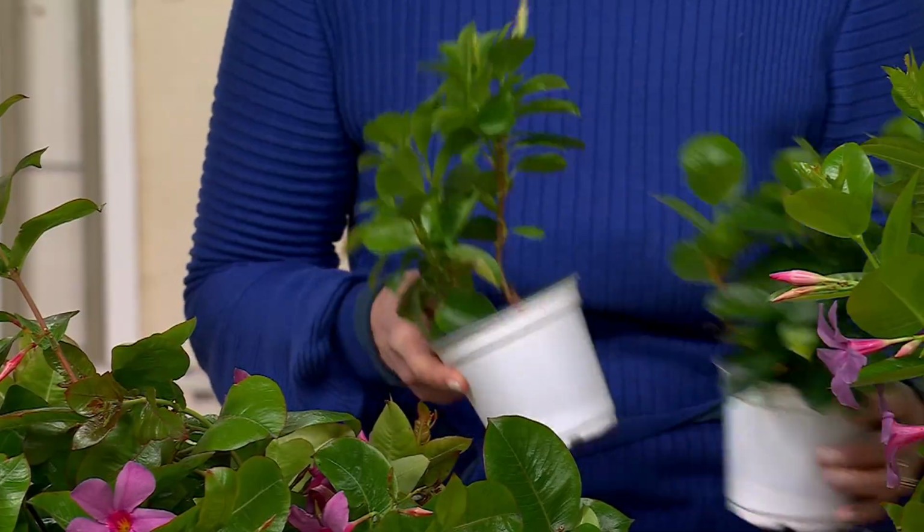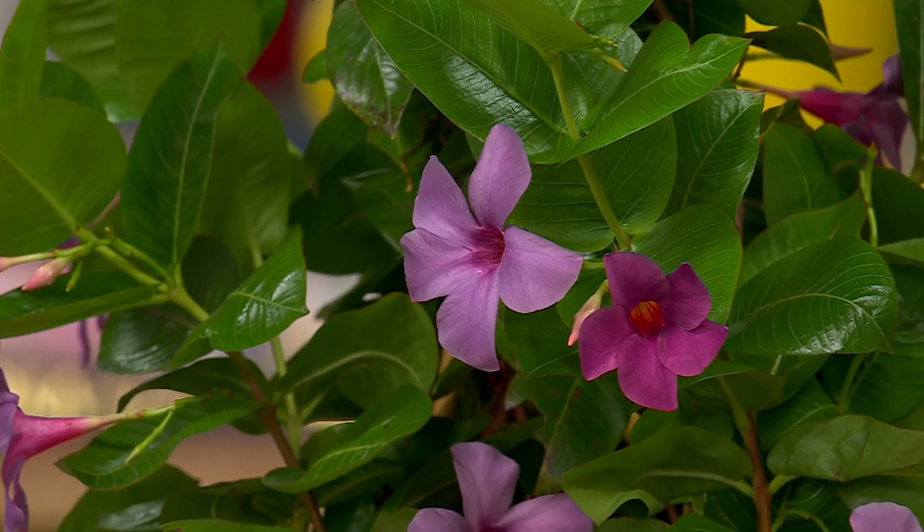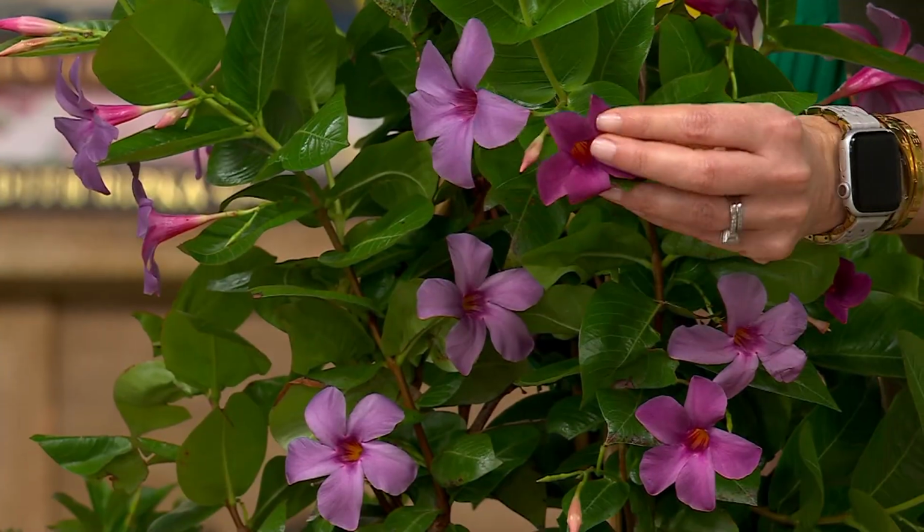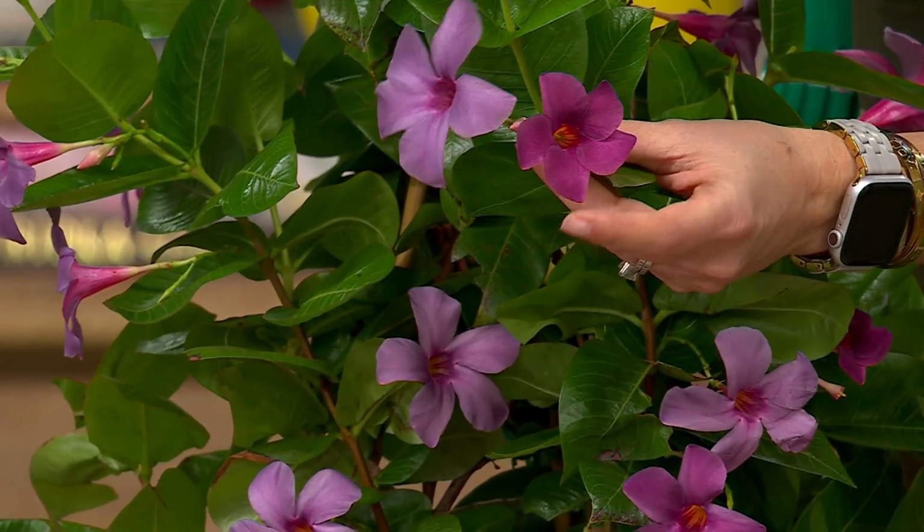I am so excited to be able to bring it to you because when I posted this on Facebook, everyone was like, oh, blue Mandevilla. I heard a lovely story of a woman who said her mother's favorite color was blue, so she had to get these. These are all real flowers, by the way. This is what you're going to be growing.